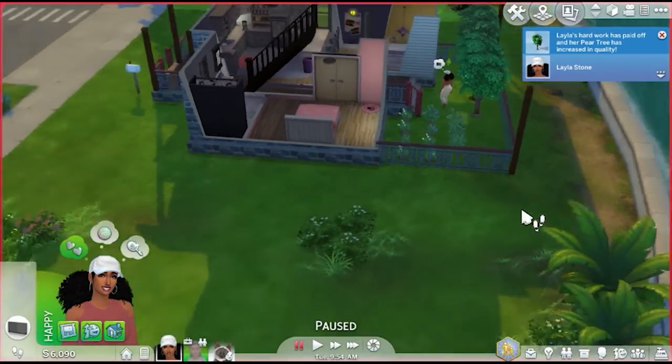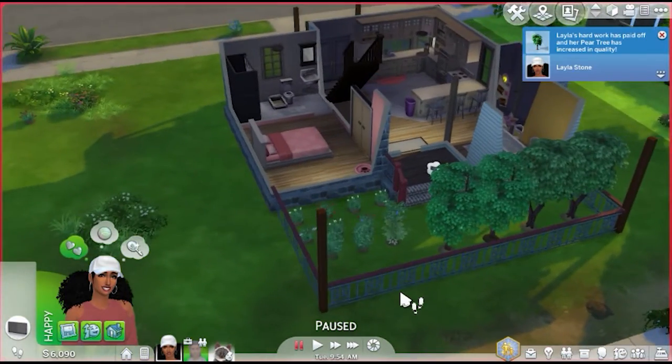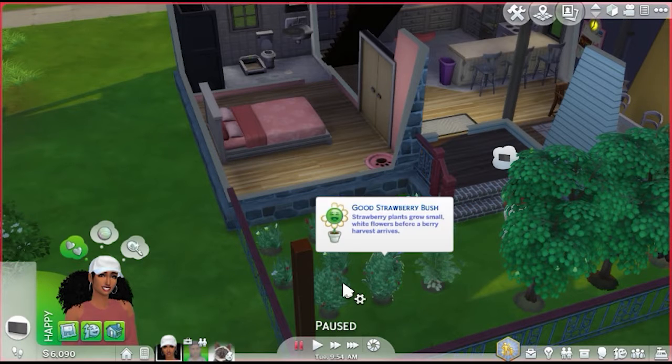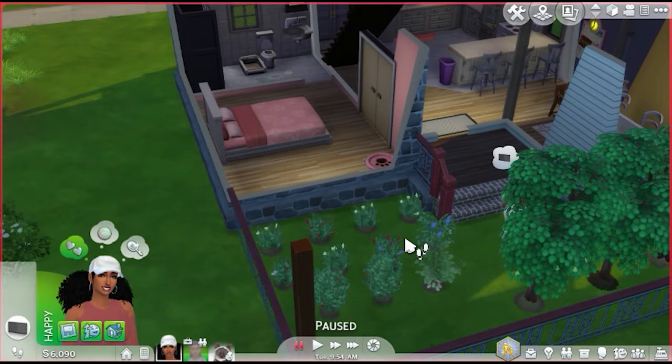All right, so Layla is finished evolving her garden. So we're going to head over to Oasis Spring because I really want those blackberries. And I want to plant blackberries in her garden. So I'll see you guys over there.